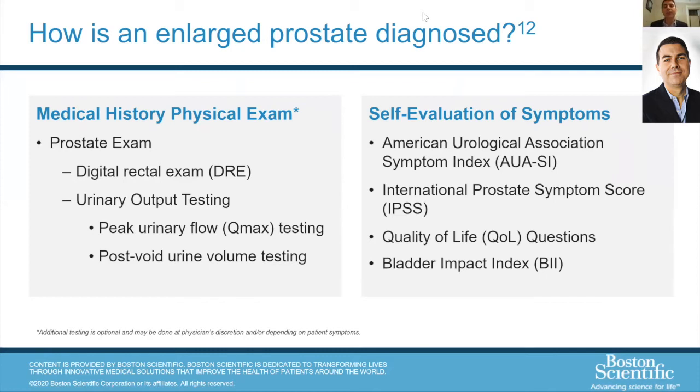We'll use self-evaluation scores like the International Prostate Symptom Score, which is just a basic questionnaire that a man answers about how his urinary habits are, the frequency, the urgency, these sort of things.